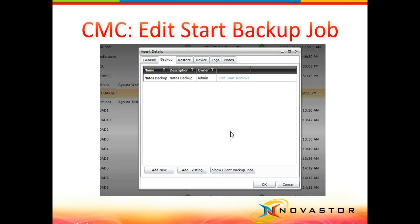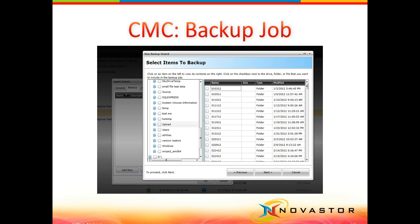And then I can actually go to the backup tab here and see the backups that I have enabled there. When you create a backup job, you actually can drill down into that machine, whether or not it's on your local LAN, across the WAN, or anything like that. It's very firewall friendly in setting this all up, and then you can basically drill down to the machine, select the files and folders that you want to back up, and the destination, whether or not you want to have it scheduled or not, and all the different options that you would normally see in any other backup software.